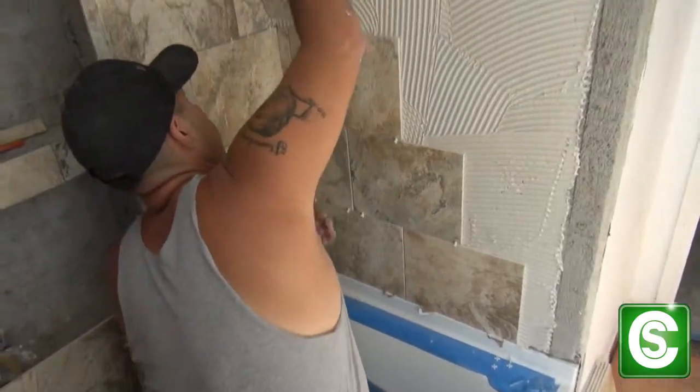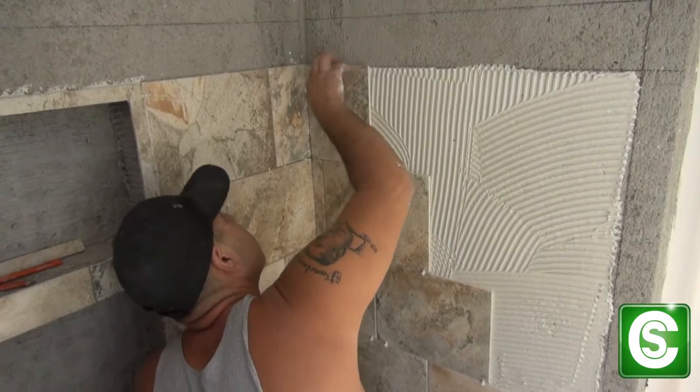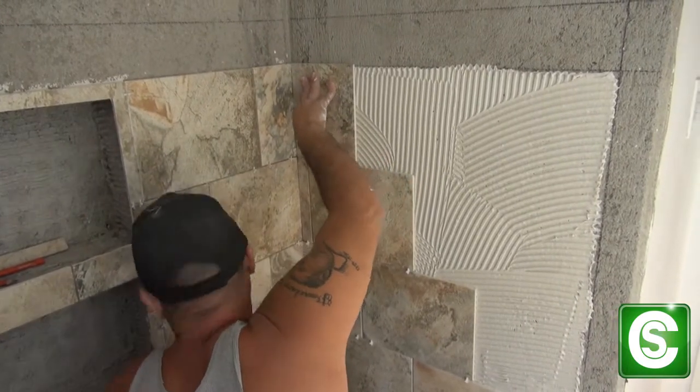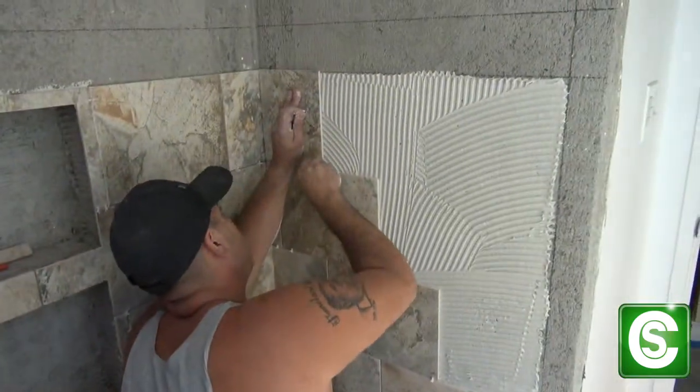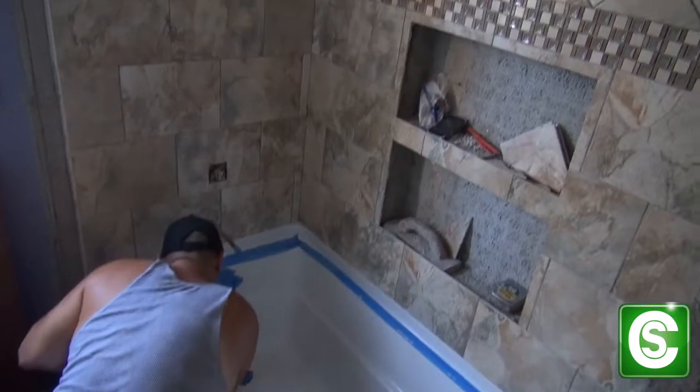A tile setter is a person that installs tile on bathroom walls, on bathroom floors, kitchen countertops, balconies, pools, ceilings. Anywhere where there's tile to be installed, that's a tile setter. I like the artistic part of it. I mean, everybody looks at it, everybody enjoys it, and it's difficult to do, but it's very appreciated.